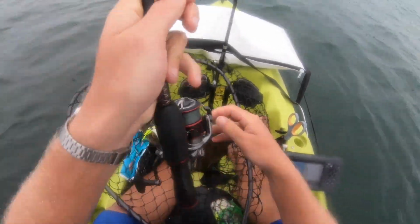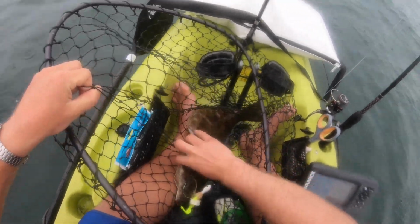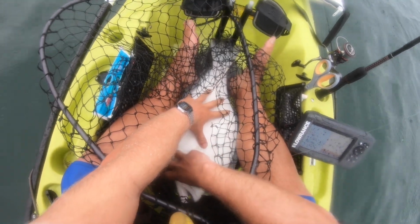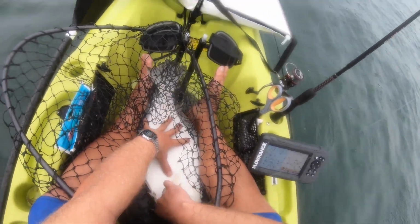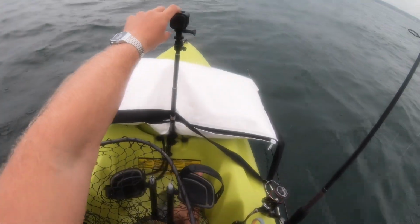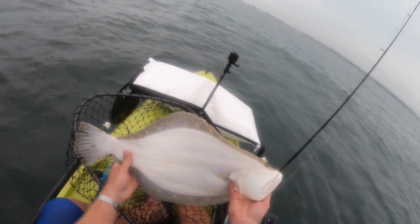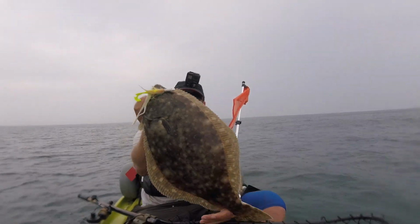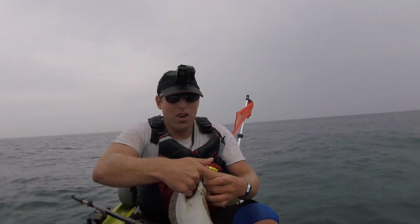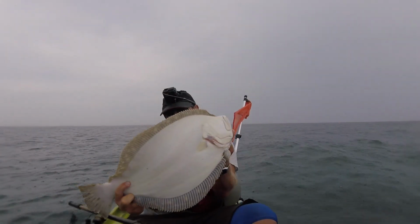First fish. Let's get a quick pick and a quick measure. I think that's probably a 23, 24 incher. Good fish. Very nice fish to start on. First fish, probably a 23, 24 incher, I'd say. Really nice, good start to the day. Get some nice fillets on this guy, definitely.